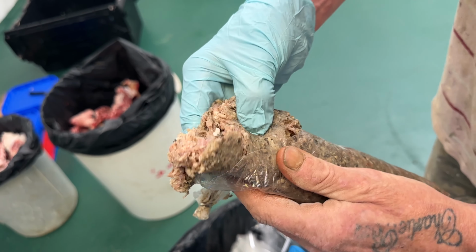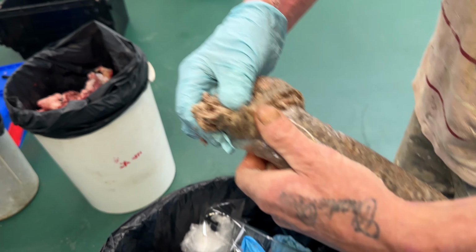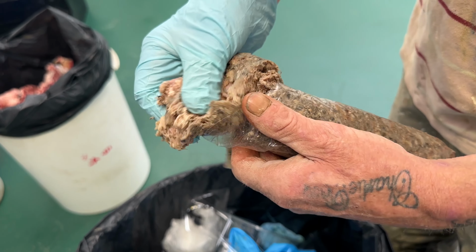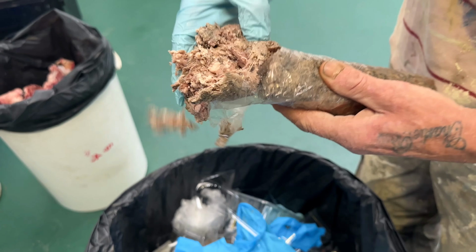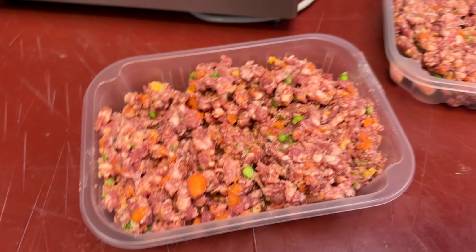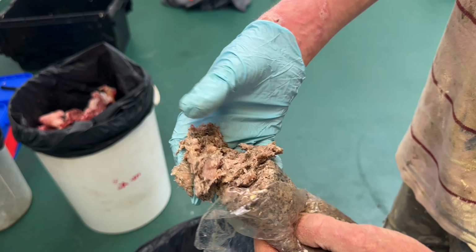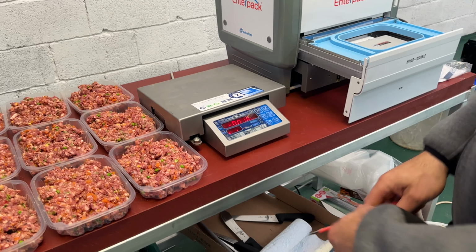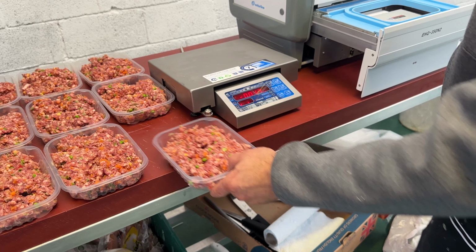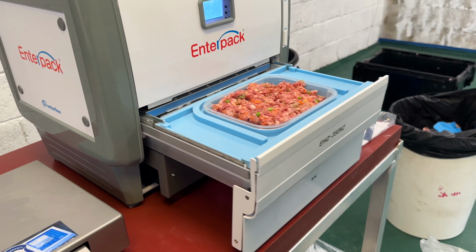Good lad. This is a typical roll from a dog food company. Typical canine roll. Yeah. And this is what we're giving you. That's just byproduct from an abattoir. So you've just zeroed that out, right? Cheap has never been cheerful.